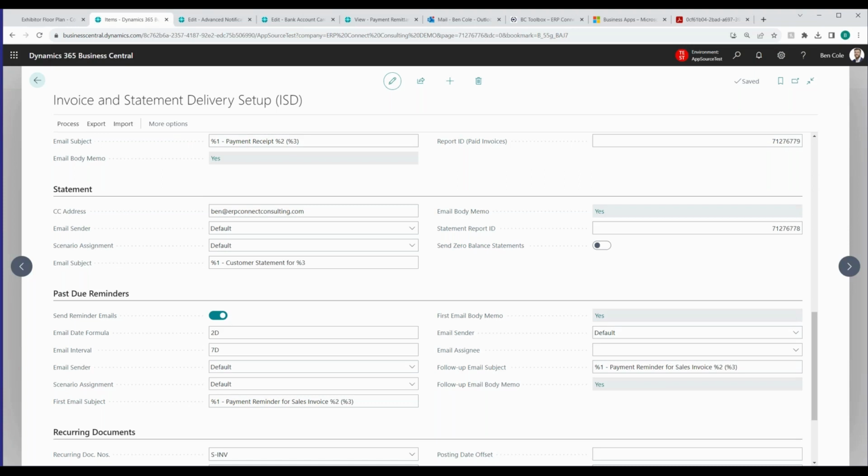If you don't want someone to get a statement, you can turn that off at the customer level. I'll show that here in a second. And if you want to send 0 balance statements, you can turn that on if you'd like. I've got that off because I don't want to send them, but if you do, turn it on, go for it.